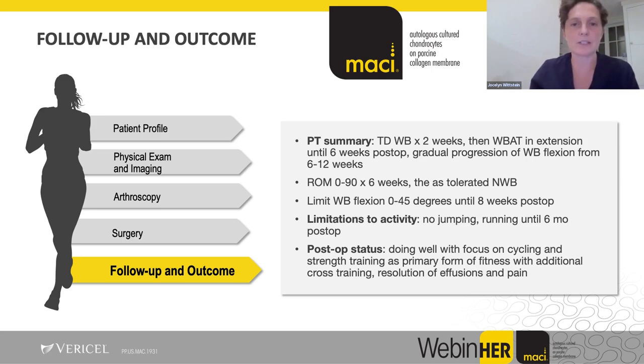Weight bearing early on is protected and then gradually progressed up to weight bearing to tolerance in extension by 6 weeks. And then when we start our weight bearing flexion at 6 weeks, this is again gradually progressed due to the osteotomy. So in general, no running or jumping until 6 months post-op.